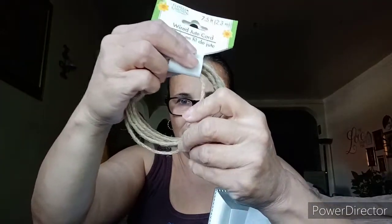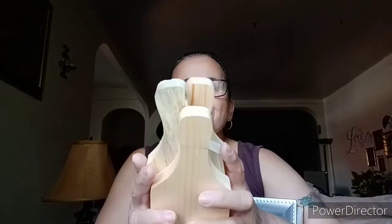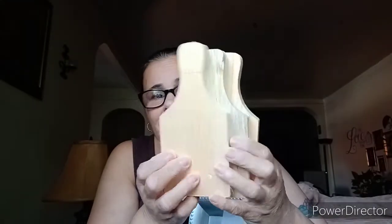Somewhere in here. Picked up a couple of these. It's by Floral Garden. It's 7.5 feet. And it's wired jute cord. It's wired. Yep. It's jute cord, but it's wired. Pick these up. And these say breadboard. Yeah, they all do. In Spanish, tabla de pan. I just call it a cutting board.